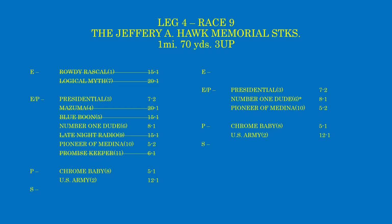Chrome Baby, same thing. You're not getting as good a price, but this one came off a really good allowance race last time and came up with the win. I think either one of them is a very live win candidate. I think they're the top two in my estimation as to who will win this race, but certainly Pioneer Medina and Presidential will have something to say.